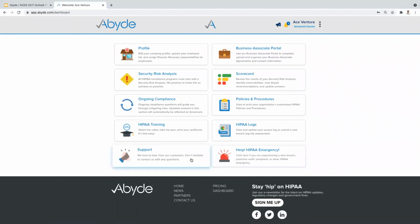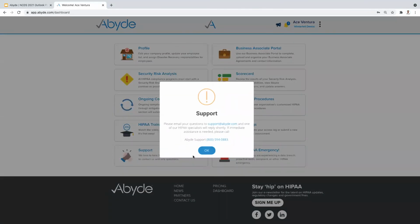And the two best things about our solution, and what most practices across the country love about Abyde, is our ongoing support and our audit protection. Kind of think of Abyde as a consultant with a really cool solution. We know day-to-day questions come up. Patients ask weird questions. Weird scenarios come up. You're not sure how to interpret something. Our amazing support staff is on call. Call us, email us. We're happy to walk you through that weird scenario.